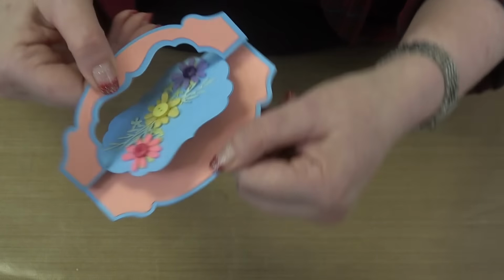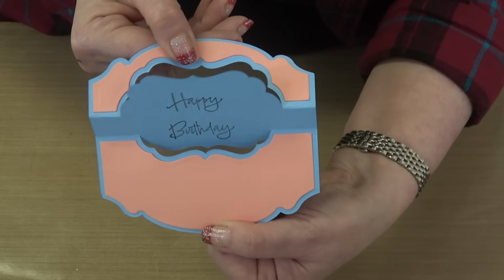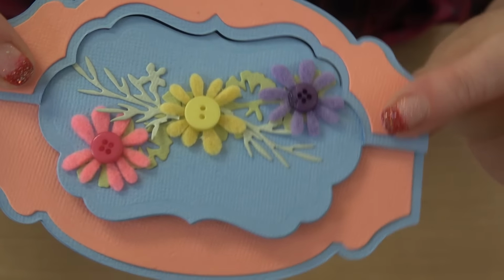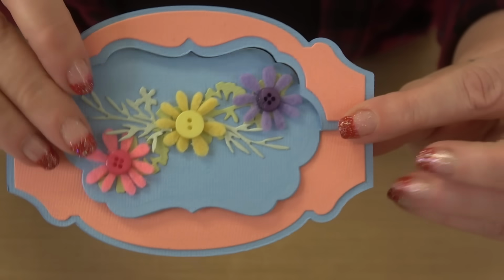And then we have this one this way. So happy birthday. So instead of doing it in this orientation, we did it in this orientation. And can you see the floral? They're done with the felt. And you flip it and you've got happy birthday going on.